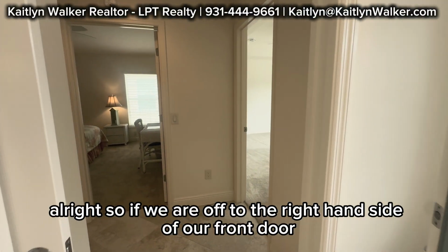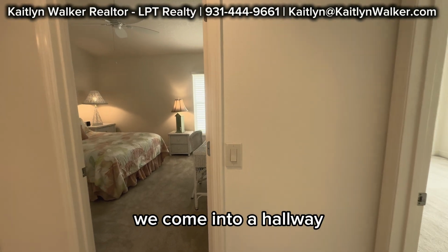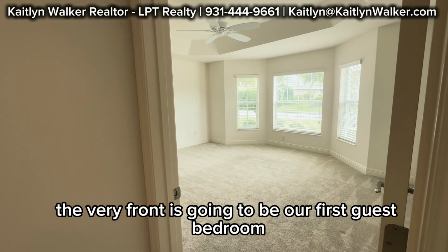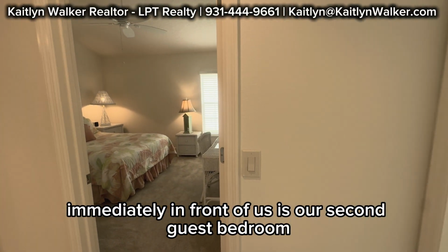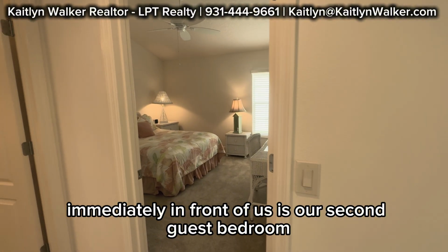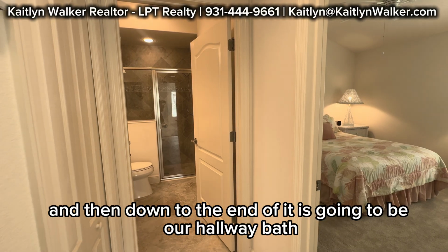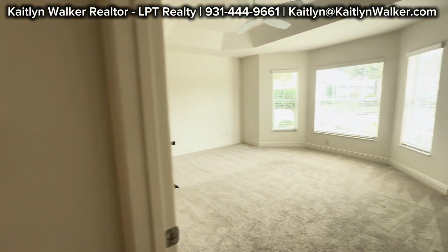Alrighty, so if we are off to the right-hand side of our front door, we come into a hallway. The very front is going to be our first guest bedroom. Immediately in front of us is our second guest bedroom. And then down to the end of it is going to be our hallway bath. So let's start at our front bedroom.